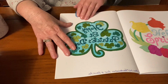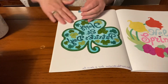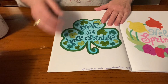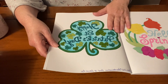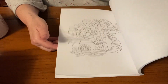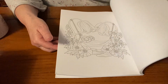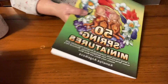And this was for my treasure hunt for last month, which was to find a St. Patrick's Day page. And I will probably work in this book again this month because it is spring and I like to work in these books, and I haven't worked in this one a lot. So it's got a lot of great pages. So I do want to work in this book again this month. Lots of cute pages.